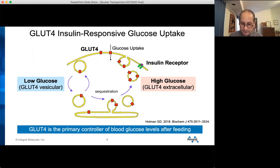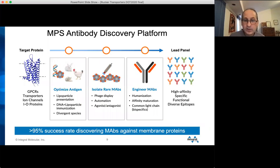When we started this project, there were no antibodies against the extracellular domain of GLUT4, and transporter translocation had to be monitored by indirect means. And we wanted to change that. So how does Integral Molecular make antibodies against these complex membrane proteins? We start with the protein of interest.